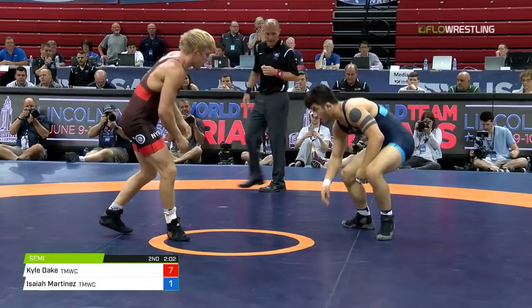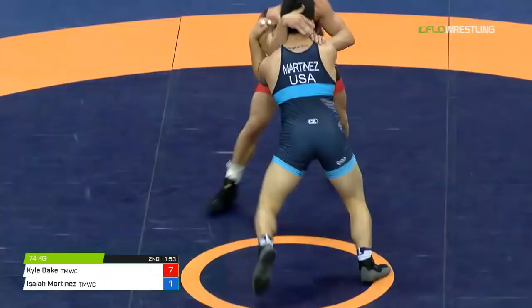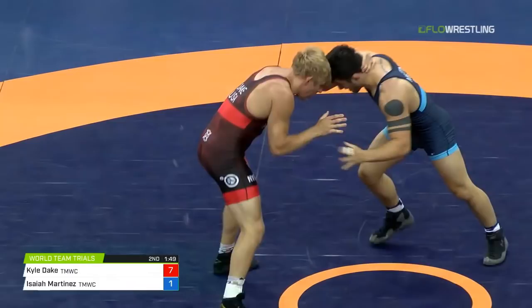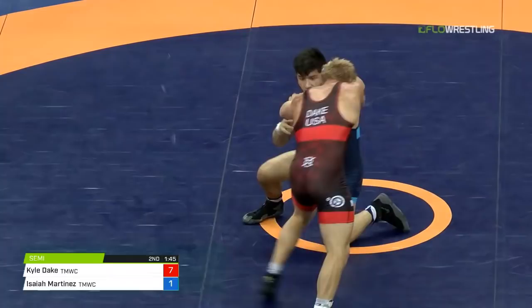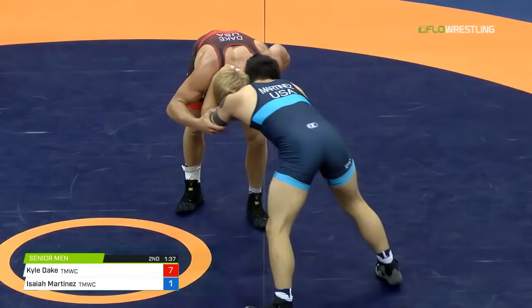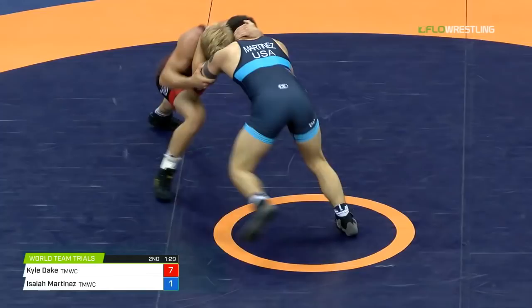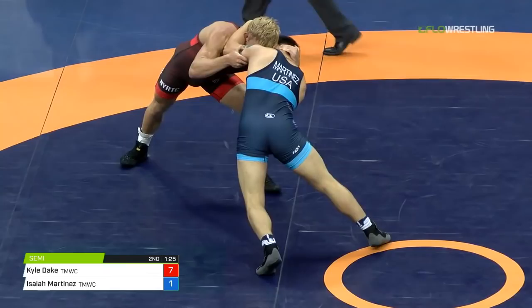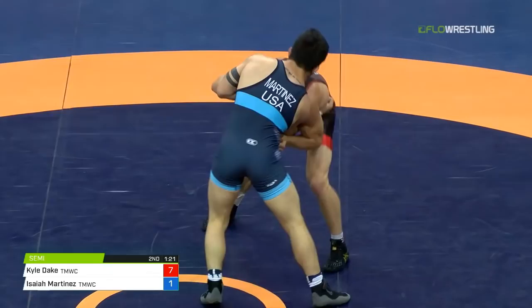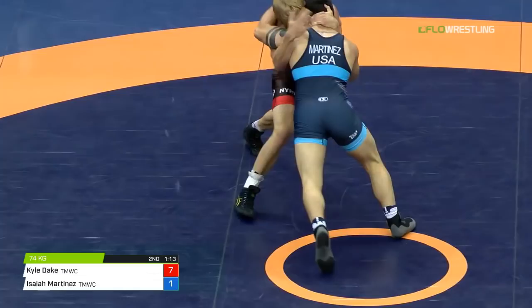Elbow control now, I break free. Looking for the ankle is Isaiah Martinez, but Dake, so difficult to score on. It's tough enough just to get to his legs, but there's a whole different set of problems once you do get to his legs, if you're so lucky or able or capable, I should say. 90 seconds to go. It's a 7-1 lead for Kyle Dake. He's got that elbow and collar. Collar and underhook now for Dake.